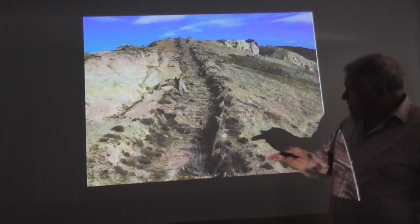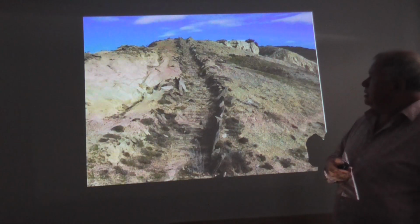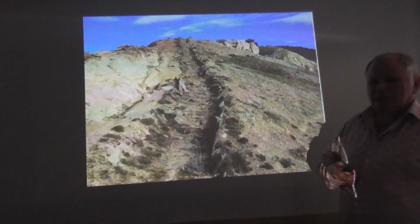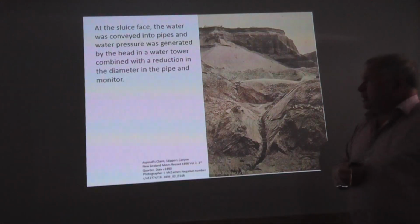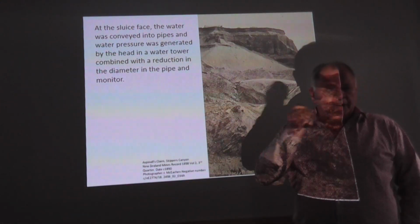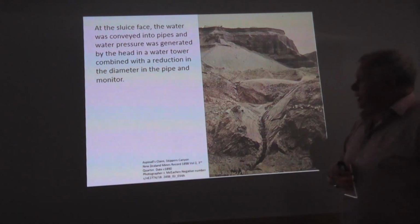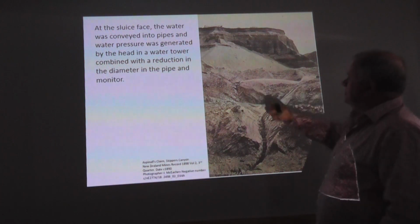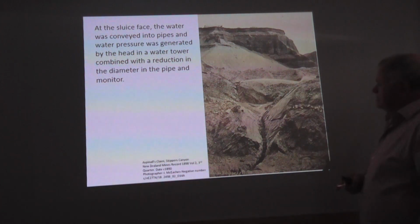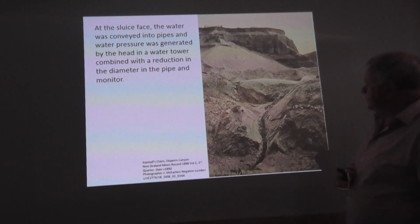So here, this is an example of slowing that velocity down. That's right beside the track at Bennett Boon. Certainly recommend you go up, and that's again in Central Otago. So your water tower creates the power in your monitor, and what we've got here is the Aspinall's Claim in Skipper's Canyon, and you can see the tail race here. That's quite a beautiful photo showing that process.